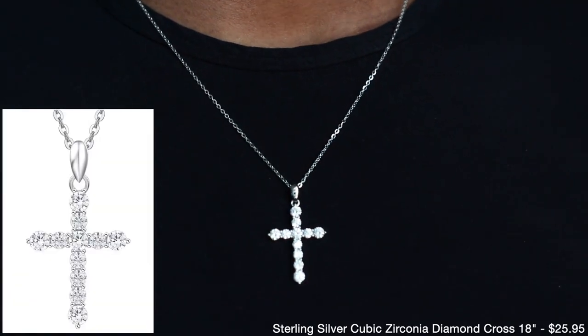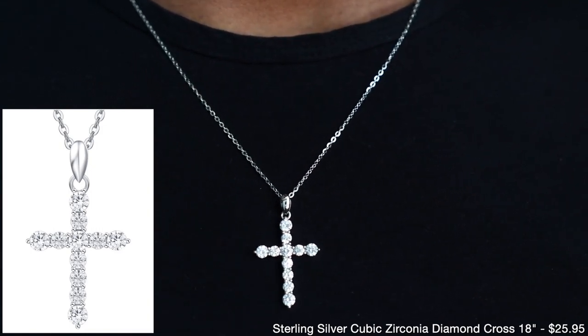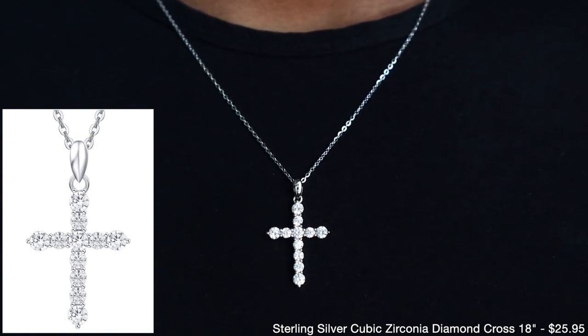But this is from Amazon. And this is super cute. It's very dainty. It's a silver cross with some diamonds in it. And if I'm not mistaken, I think this is sterling silver. I'm not really sure, but I really do like it. It looks really cute on the neck.